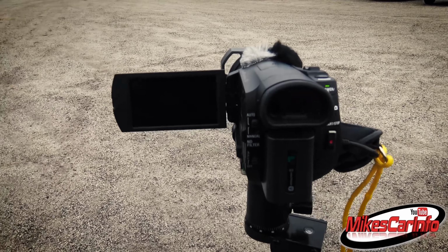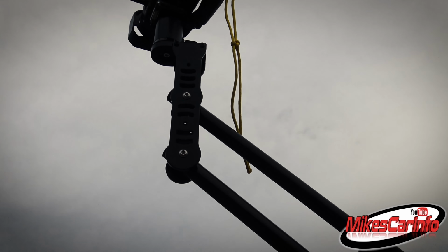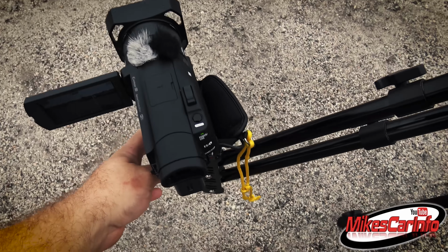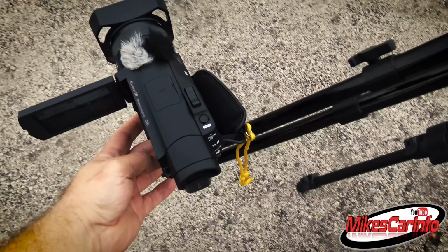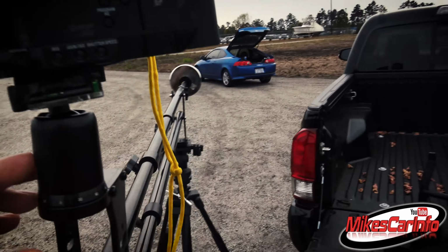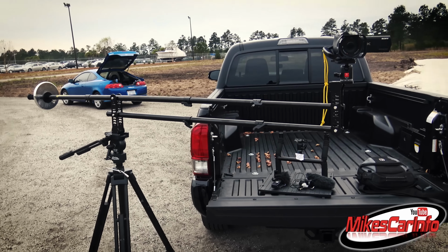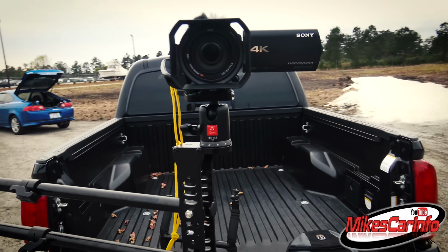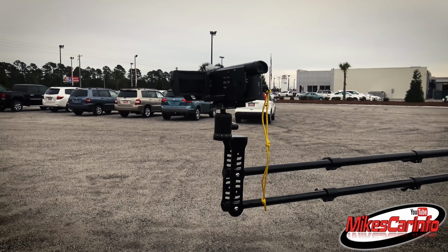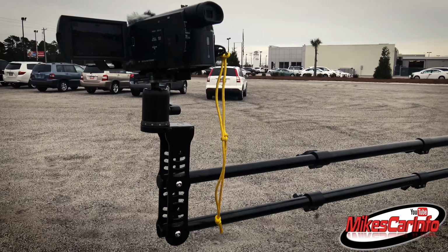So when I'm doing a scene, I can go really high, I can go really low, and I can do this transitioning from high to low. I can also go forward. I can go all the way around and get all the camera angles that I want using a smooth, steady motion using this camera jib. So I really like this. This has really helped out. It's just been a trial and error, I guess I could say, from the very beginning of making the videos.